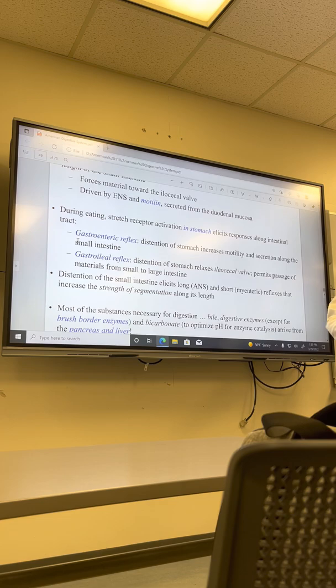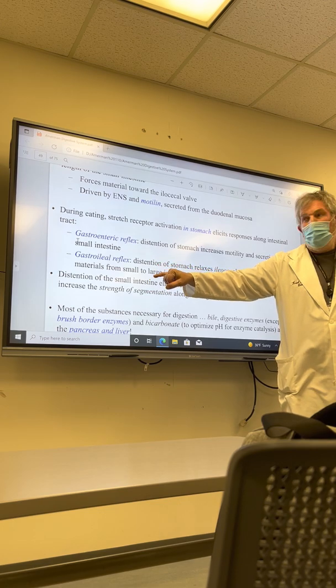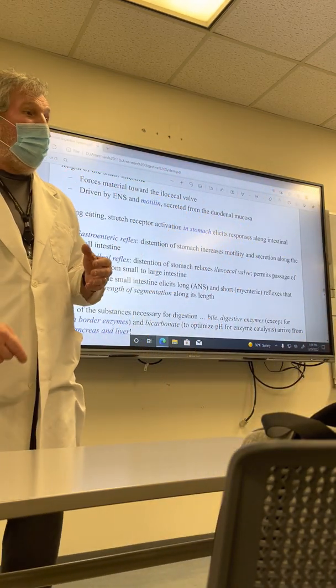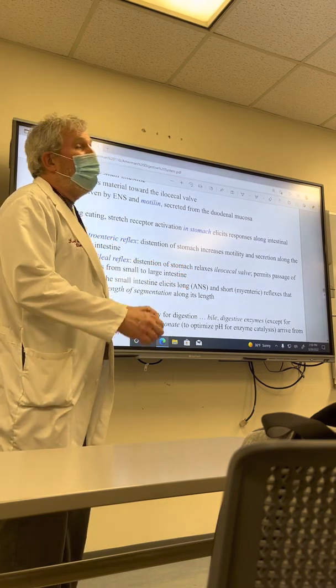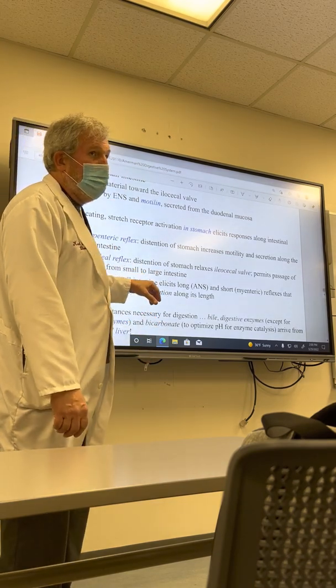Now, to make room for the next meal, we're going to have to get partially digested food out of the small intestine into the large intestine. And that, my friends, is the gastroileal reflex. Gastro from the stomach, ileo referring to the ileum, and especially the ileocecal valve, the valve between the ileum and the cecum. So distension of the stomach is going to relax that ileocecal valve so that whatever was left over in our small intestine, we can now move into the large intestine.